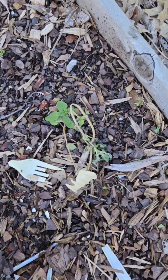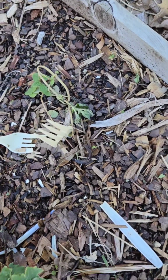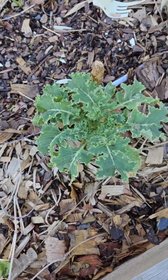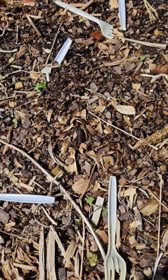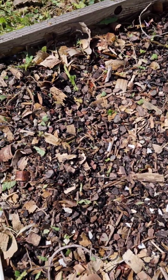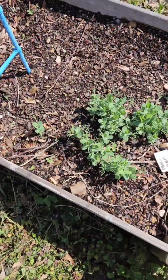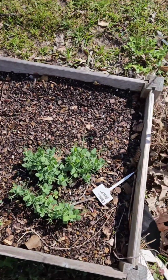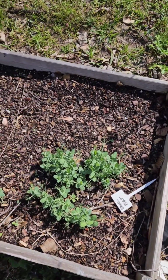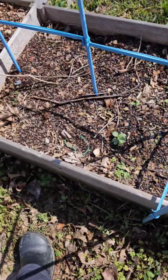That's marjoram here, and some of it has died, but I'm sure the rest will come back. Kale here from last year's planting. Oregano was here. It has not tried to come back. Peas here that I'm just going to dig under before I plant tomatoes here, or peppers, whichever one comes first.